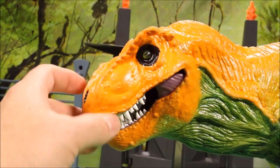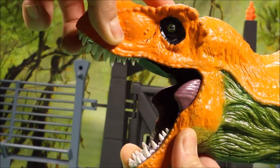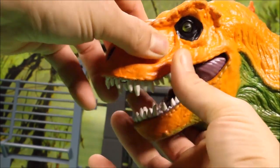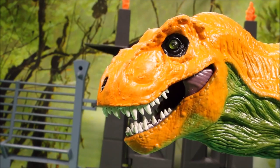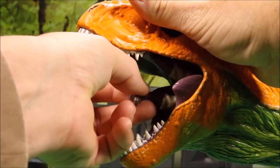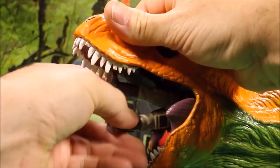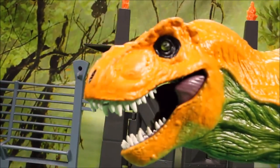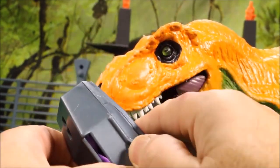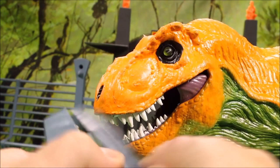The coolest thing about these Bull T-Rexes is they could swallow anything. Their mouth will open way up, and they could swallow action figures easily. I mean, all the way down, full size action figures. The weird thing is the Bull T-Rexes came with this freaky coffin looking thing with the guy who hides inside. Let me go ahead and open this up and show you guys.